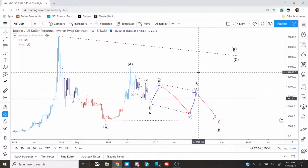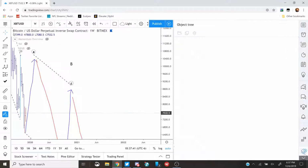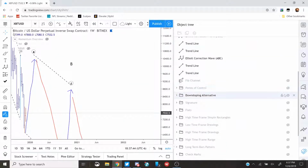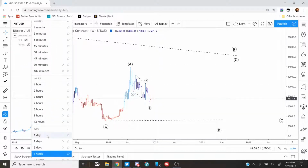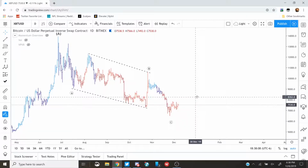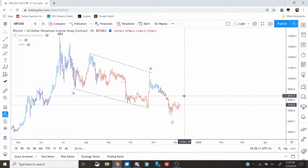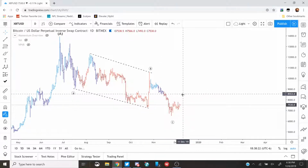Okay, I think I talked about all this. The one thing I didn't talk about was if Bitcoin is to continue down. So let's flip to the daily. If this is some kind of four wave, I would think that the top is in here. I don't feel like we can come up to the 8,200, 8,300 range and still be a 1, 2, 3, 4. It's just too steep and too long.